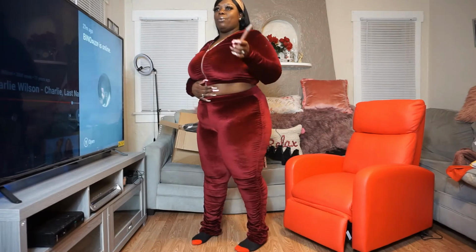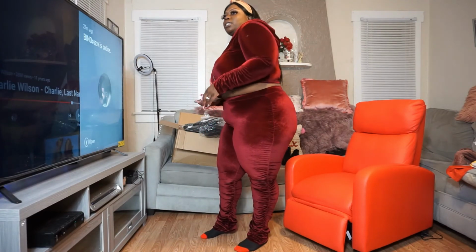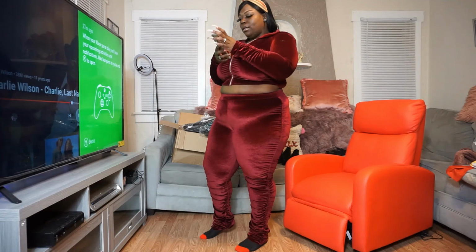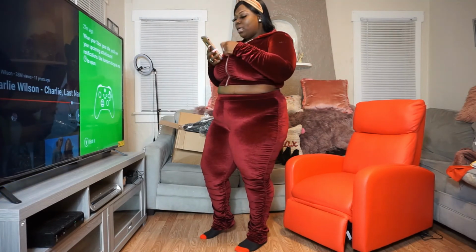But yeah, I would wear it just like this, either with a tube top, but I wouldn't wear a tube top because, you know, a girl likes to show a little skin, because that's just me. I like to show a little skin. But yeah, y'all, rate this outfit from 1 to 10 while I look up and see what was the name of this outfit again, so y'all will know the name of the outfits.